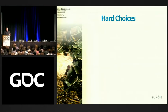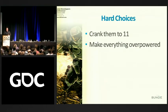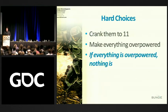Then once you have these strength knobs, you want to crank them to 11. Make everything overpowered. To sort of paraphrase The Incredibles, if everything is overpowered, nothing is.